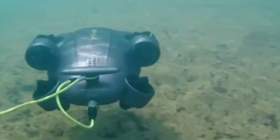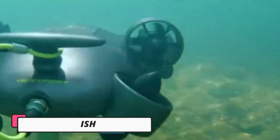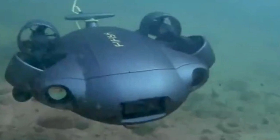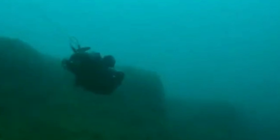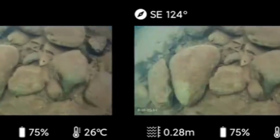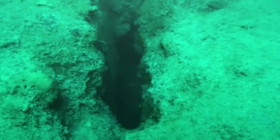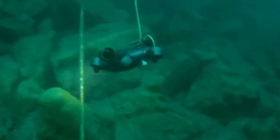Number 1. FIFISH. The FIFISH underwater drone is a revolutionary underwater drone designed for both amateur and professional divers. It offers stunning 4K video resolution, capturing stunning underwater environments in high definition. The drone also features a built-in camera, eliminating the need for external attachments. It is user-friendly, controlled via remote control, and has an extended exploration time.